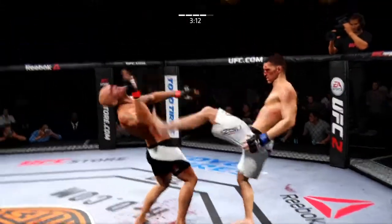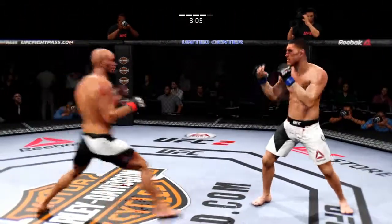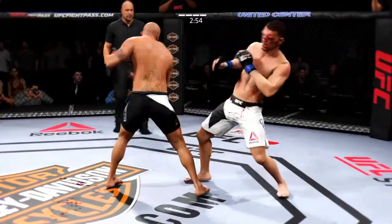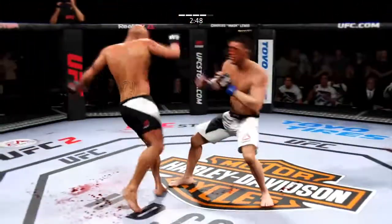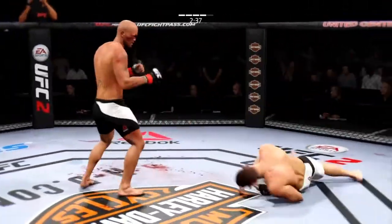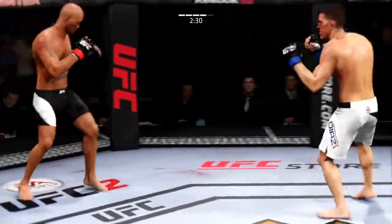They love the ruthless one, Robbie Lawler. And I know why. Because he's always looking for the knockout. Diaz with a strong jab. Under 3 minutes. That jab extremely effective throughout this entire fight. Big roundhouse kick. And another good shot to the body, Joe. He's really starting to do some significant damage.